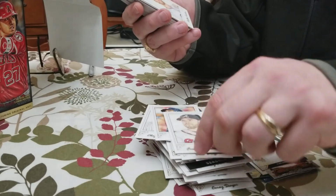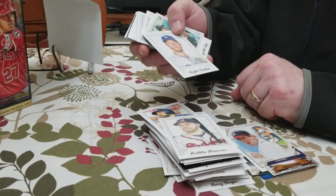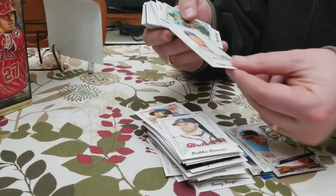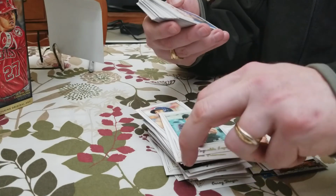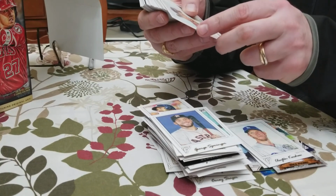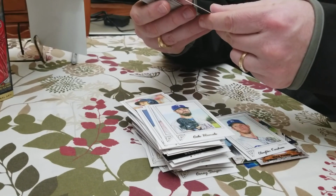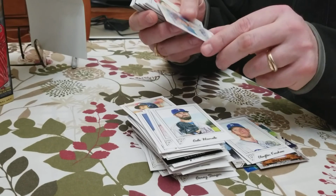Freddie Freeman. Here's a Kershaw private issue parallel, numbered out of 250. Ooh, Reynaldo Lopez. George Springer. Ketel Marte. Cole Hamels. Is that our second autograph? Yes, it is. Oh, boy.